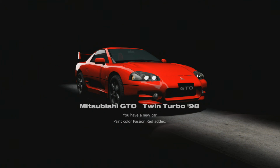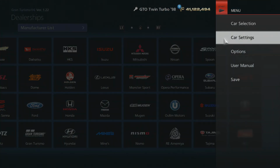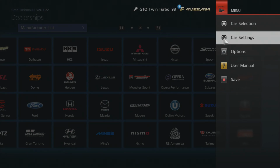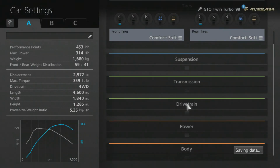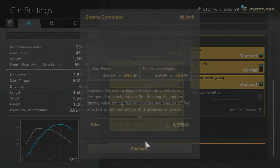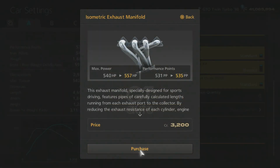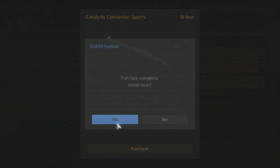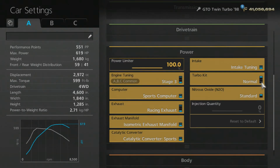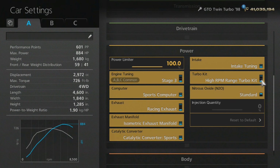Okay. Now this time, we're just going to double check. This should be 314, 359, and so on, as we said. But this time, we're going to up the power first. We're going to add all the power options. We're not going to change anything else. See how much money I spend for you guys? Intake. And high range turbo. Okay, so we're at 884 horsepower.